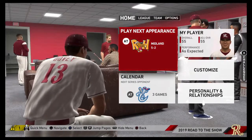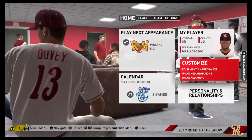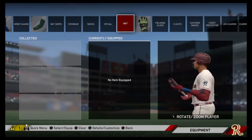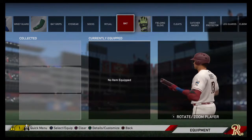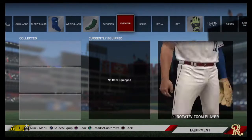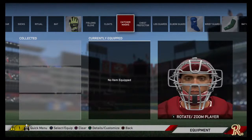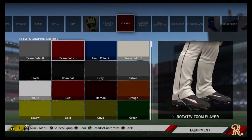Okay, so we are versing Midland, or Midland, I don't know how you say it. I'll show you what my player looks like. Probably gonna do the bat. Let me see what this bat is. Catchers. Cleats. I do want to customize this.